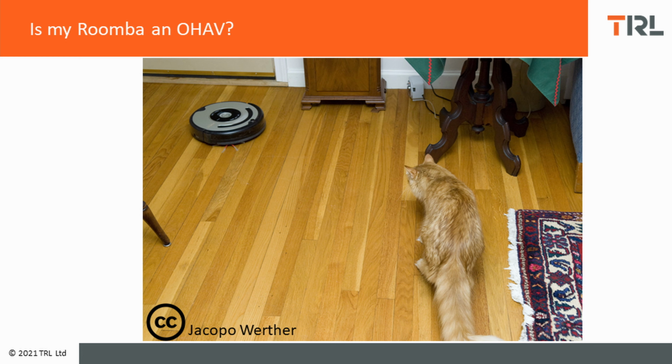This of course gives rise to the question, is my Roomba an automated off-highway vehicle? And the answer is, well, probably. It meets all of the criteria. It primarily operates in locations that aren't an open public road, it's self-propelled, it's land-based, it features an automated system that controls some of the functions of the vehicle, in fact controls all of the functions of the vehicle. The final question about does it have the potential to cause harm is the important one here. So what we're saying is there is no reason why you couldn't use this code of practice for designing the safety case or for designing the operation of your automated vacuum cleaner, but perhaps you don't need to. And it is really up to the discretion of the user to decide whether the code of practice is appropriate for their application or not.